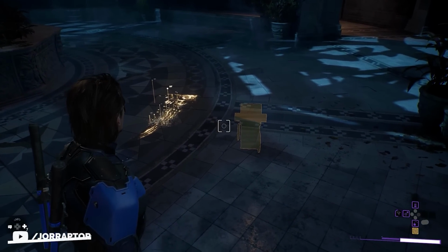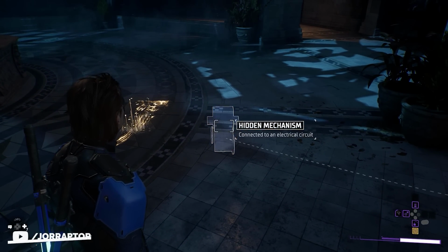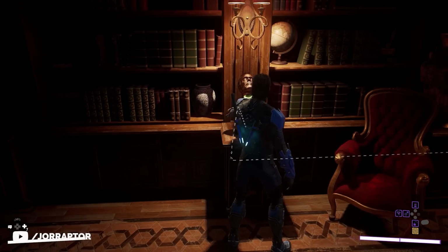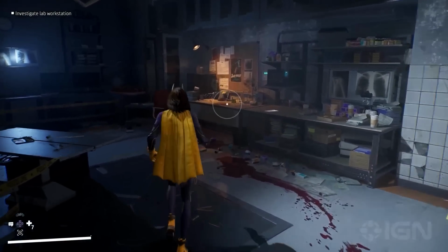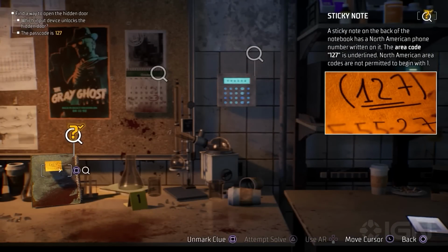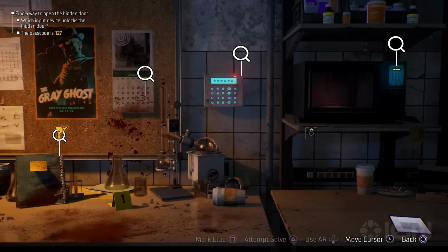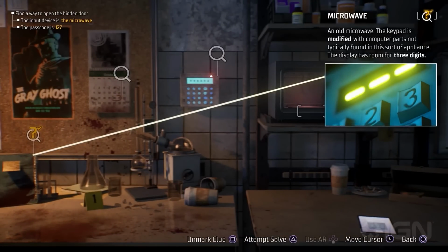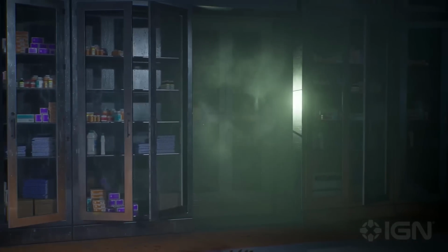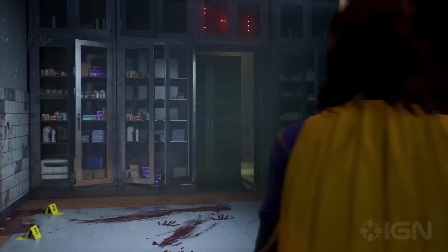Now I do like how they expand on this a bit, that just like Batman, these Bat family characters will also be investigating crime scenes a lot by looking for clues. And in this early game example, we had to look for a code in the environment to then unlock a hidden door. Really easy, but I can imagine that it will be more challenging later on. It's overall just a nice change of pace from beating up bad guys.